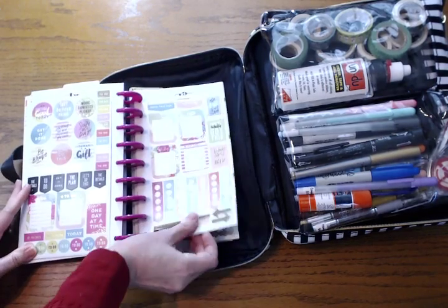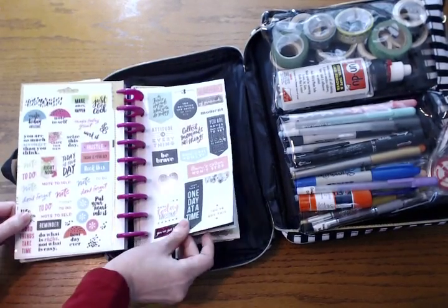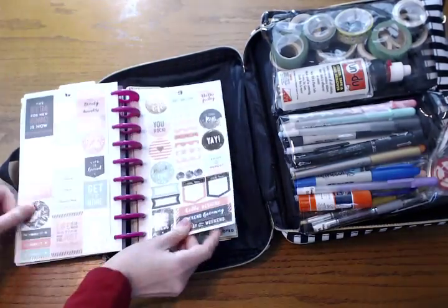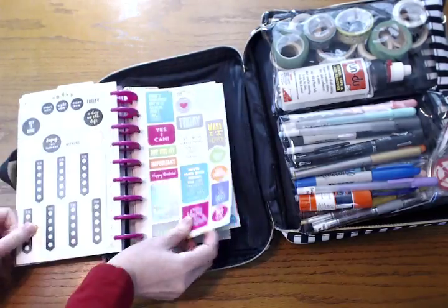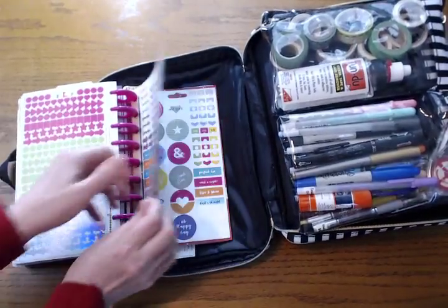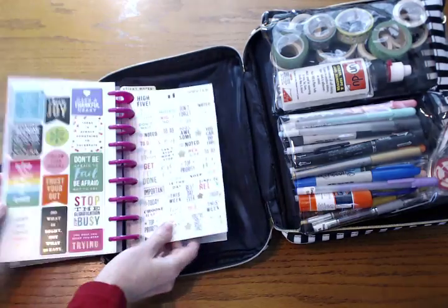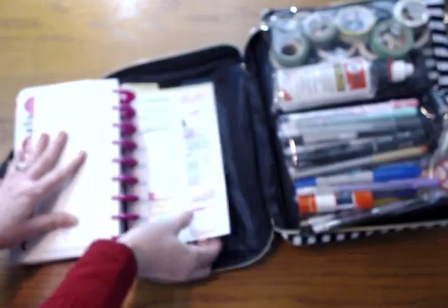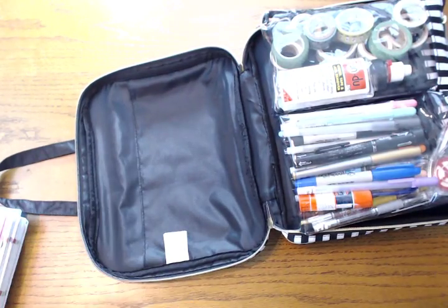These are, I think she calls these the pastels. This is the rose gold ones. Then the black and the gold. The rainbow. And then, I think she just calls those the colorful. Last washi book, and then the last sticky notes there. So as you can see, that fits perfectly in here.